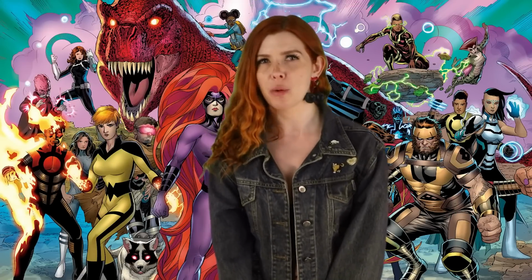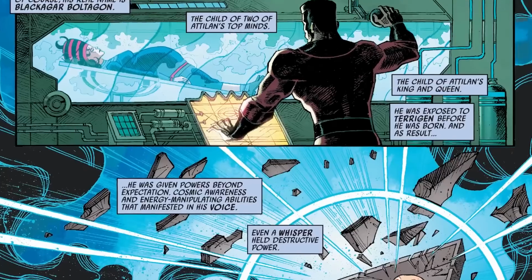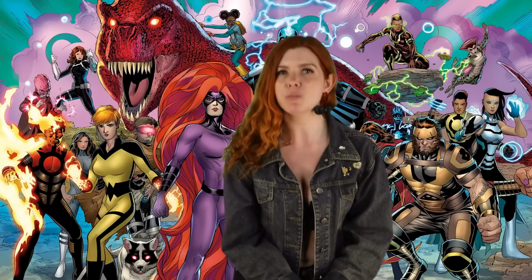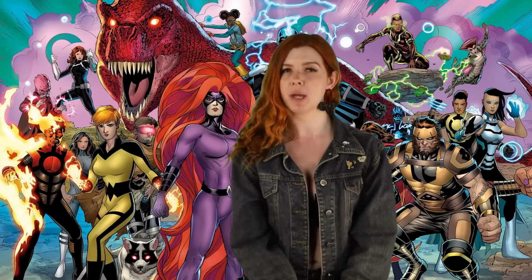It was in this way that Kamala even learned she was a part of the Inhuman family tree. Although, I'm not sure they're gonna go that route with Kamala in her Disney Plus series. I don't even think she's gonna be an Inhuman, but I guess we'll see what happens. Black Bolt himself was born with powers because he underwent Terrigenesis while in his mother's womb, with her being experimentally exposed to the mist while she was pregnant with her son Blackagar.